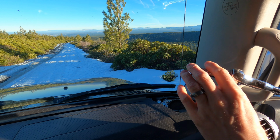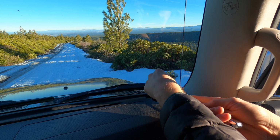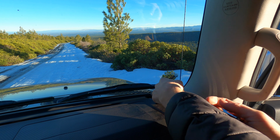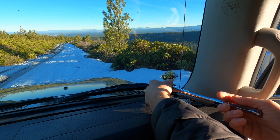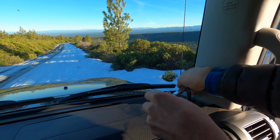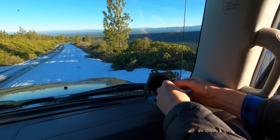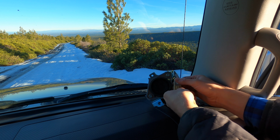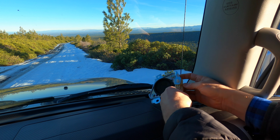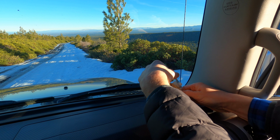So we're going to use our 10mm socket here to disconnect this entire bracket, and another one here on the right. All right, and with both of those bolts out, we're just going to pull this up here. Got our electrical connection here. We're going to push down on this little clip and slide this out. There we go.